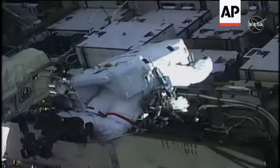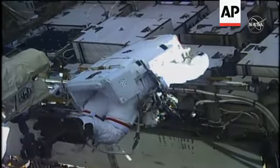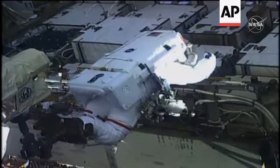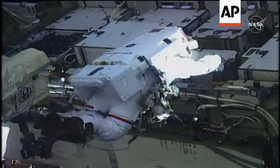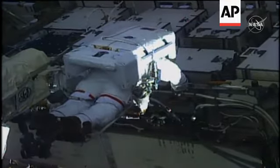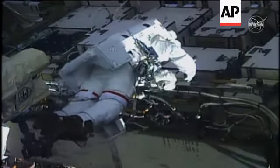Over to first the P4 work site, or a work site on P4 truss. She'll get off of the robotic arm there, and with the help of Jessica Meir, carry the battery charge discharge unit over to P6.